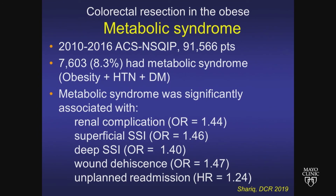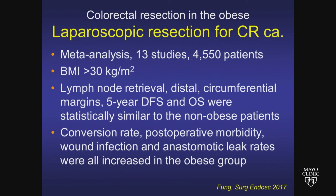When we add diabetes and hypertension in the so-called metabolic syndrome, the work from the Rochester group, which included Dr. Matthews as a co-author and Dr. Larson as a co-author, indicates that metabolic syndrome was significantly associated with renal complication, superficial and deep SSI, wound dehiscence, and unplanned readmission. So obviously a very significant problem.